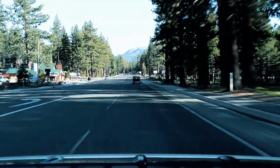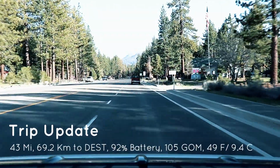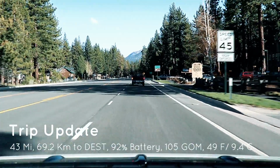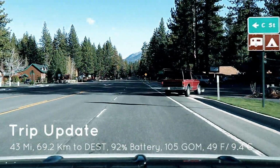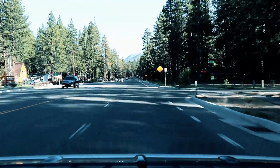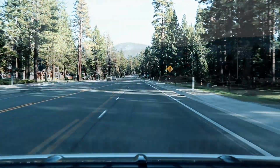So heading out of Tahoe here, we got 92% on the battery. We hit 8 bars on the battery temp. GOM is showing 105 miles available, 92% on the battery percentage, which I trust more, as I've told you, so we're going to go by that. And we got 43 miles to go. It's a little bit colder here. It's 49 degrees Fahrenheit. Not too bad, but definitely was feeling a little chilly out there without my jacket on.